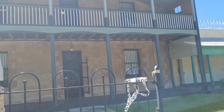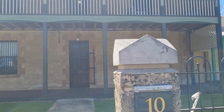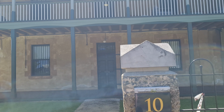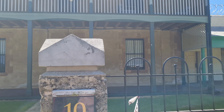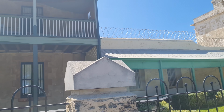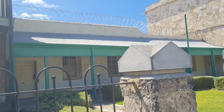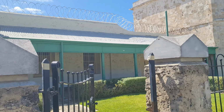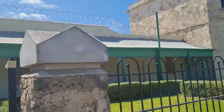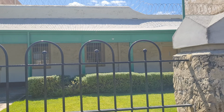Now this one here is number 10. And this one here in front of us is the superintendent's residence. As you can see over there, it's attached to the other building. And if you look on top there on the other building, you can see the barbed wire, razor blade wiring up there, so prisoners obviously couldn't escape in the day. That stuff would be pretty sharp, I would imagine. Slice you up.